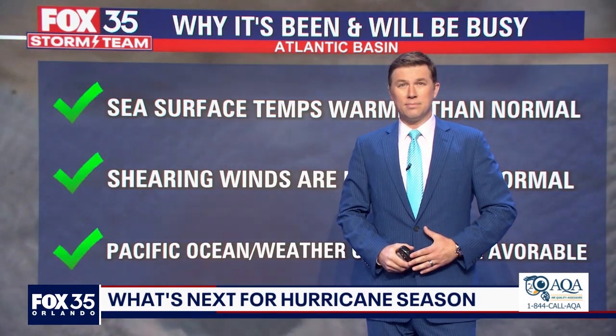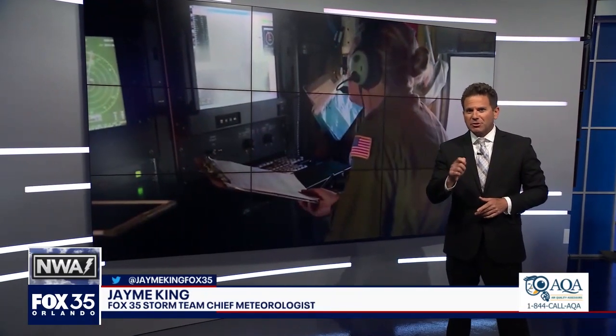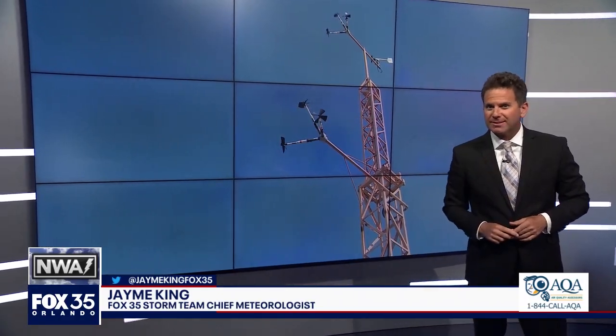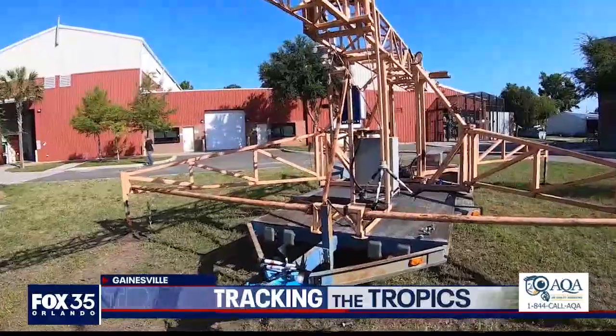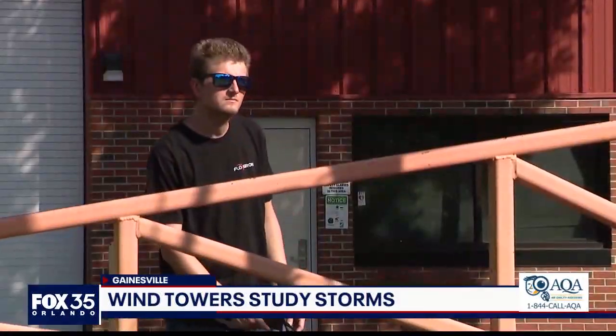Jamie? Brooks explains a lot. Great points, my friend. Now, when it comes to tracking tropical systems, we know about the satellites and aircraft, but there's a unique tool at the University of Florida, and it towers above the rest. These portable wind towers may not look like much, but they're our first line of defense against future hurricanes. Make better predictions where it's going, the intensity.